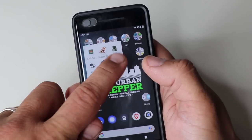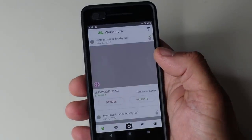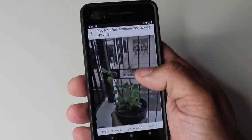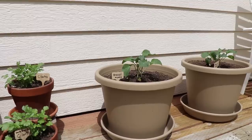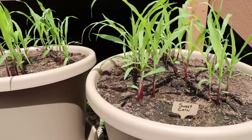The next app is PlantNet Plant Identification. This one's available for both Android and iOS. So PlantNet is an application that allows you to identify plants simply by photographing them with your smartphone. It's very useful when you don't have a botanist on hand. I've been getting into gardening lately, and sometimes there's some weeds and strange plants in our yard that I have no idea what they are, and I use the PlantNet identification app for that purpose, to help me identify them.